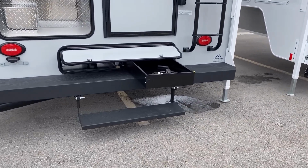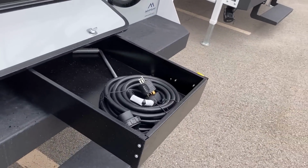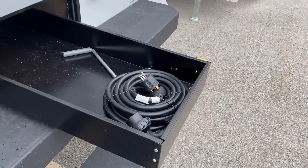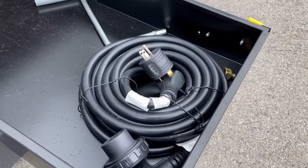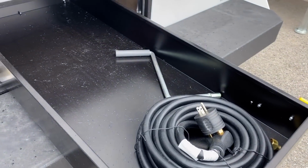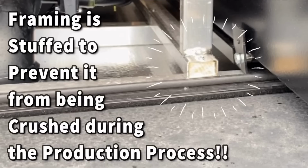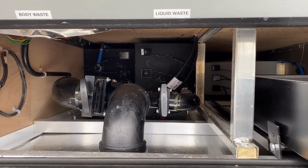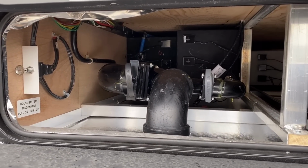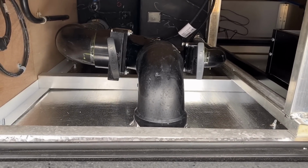Now, there's a couple really cool things you can see down here, like the slide-out tray for all of our electrical stuff. This is awesome. Holy crap. From the factory, is that coming with a 30 to 15 reducer? That is cool. Wow, cool. But we literally have a basement. We have a subfloor. You see, those are our holding tanks. They're all enclosed. They're heated, protected.